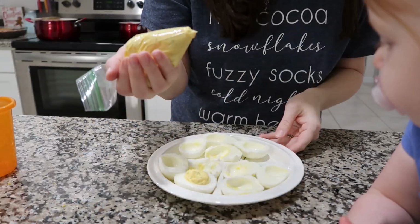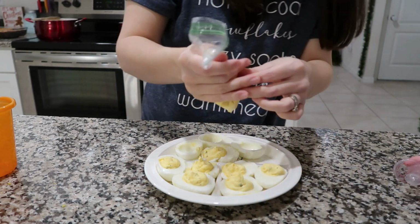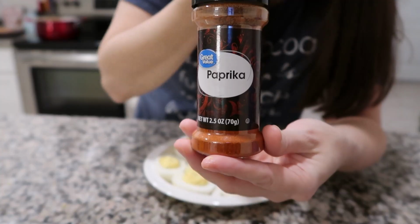I put it in a little bag just to help me get it into the eggs a little more evenly, and then take some paprika, sprinkle it all over the top, and these are done.